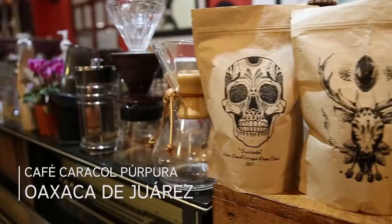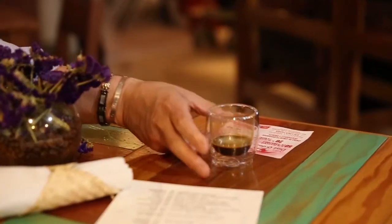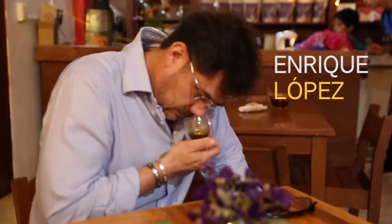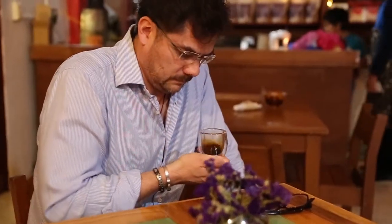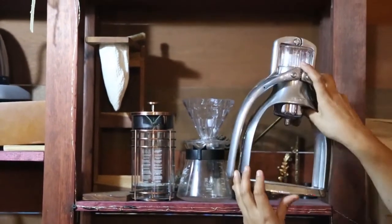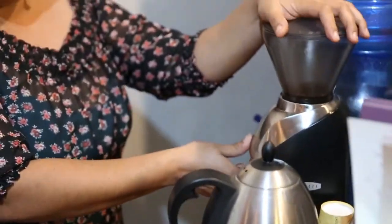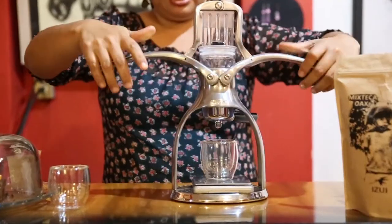While visiting Café Caracol, I got to catch up with the highly esteemed and super passionate coffee producer Enrique López, and he explained to me what he was doing with his world-class coffee farm called Finca Chelín, and some of the innovative things he was working on. We actually shared one of his coffees, hand-pressed by Abigail herself.